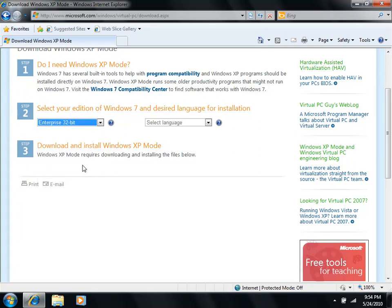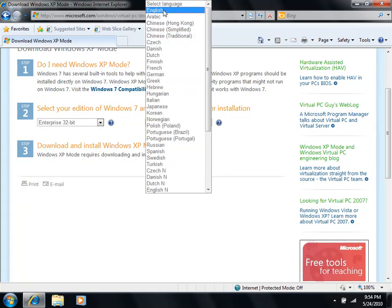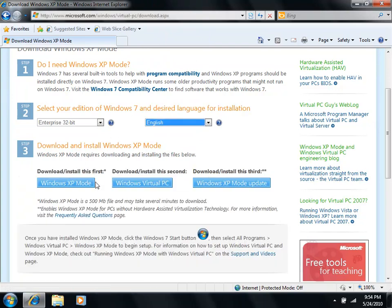Let's say the Enterprise Edition, and we'll choose English. Now down here you can see there are 3 files we need to download. This third file does enable XP mode for PCs that don't have hardware-assisted virtualization technology. Now, most of the newer CPUs do support this virtualization technology, so if you do have a recent PC, you should be fine, but you can simply check in your own BIOS of your own PC.